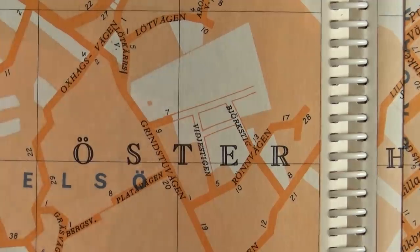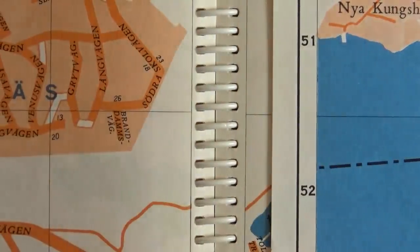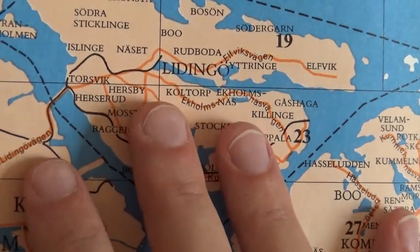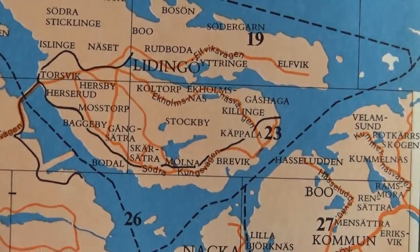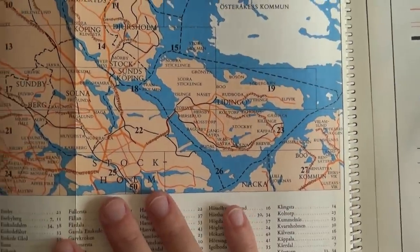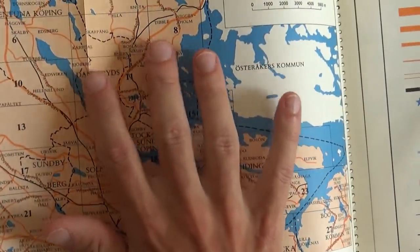So my idea for today's video was to just show you some examples of streets from this book. And I think it's really nice that it's the Greater Stockholm, not just the center of Stockholm. There are so many maps of just the center of a city, but this one, because it's for taxi drivers, you can find detailed maps over the entire area.